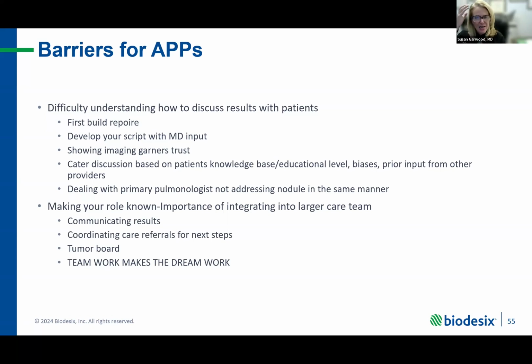And I think the one last thing I want to leave you with is how valuable the APP is in the whole care continuum. We talked a lot about the pre, but I cannot do my job with stage shift. We talked about continuity of care. We wanted to highlight that timeliness. That also involves the APP. Helping communicate results, helping coordinate referrals to next steps.